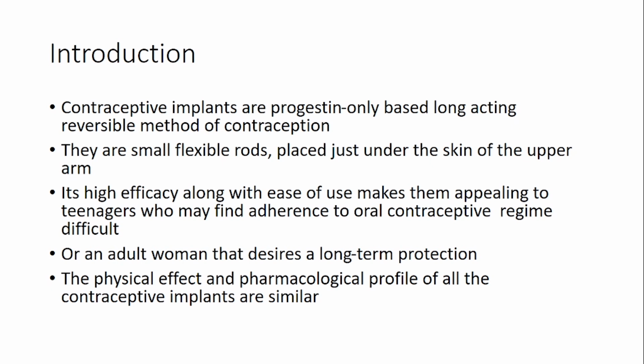Contraceptive implants are a progestin-based, long-acting, reversible method of contraception. These are small, flexible rods that are placed under the skin of the upper arm. It is highly efficient, which makes its use appealing to teenagers who may find adherence to an oral contraception regimen difficult. Most of these teenagers also use less effective methods of contraception like withdrawal. This puts them at risk of unwanted pregnancy and prompts them to request unsafe abortions.